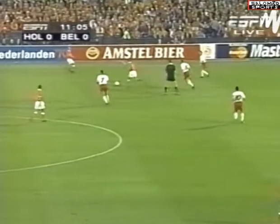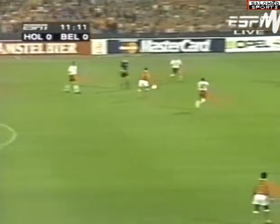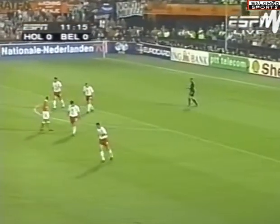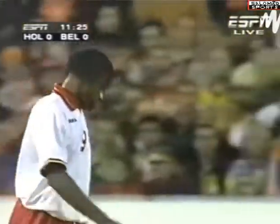There's Newman. Wrong with the ball. Now Koku lifts that one over the defence, but the goalkeeper takes that one quite easily. So many of these players were involved in that great Anderlecht side. Cassano won four championships with them.